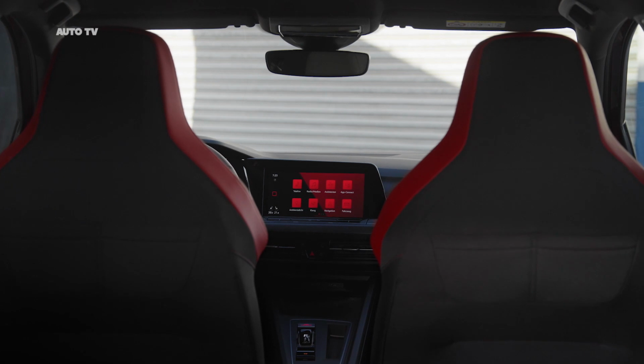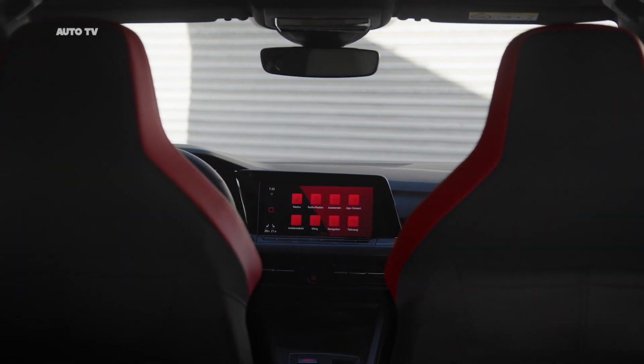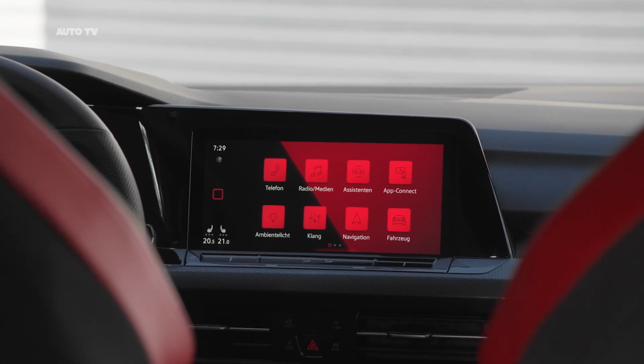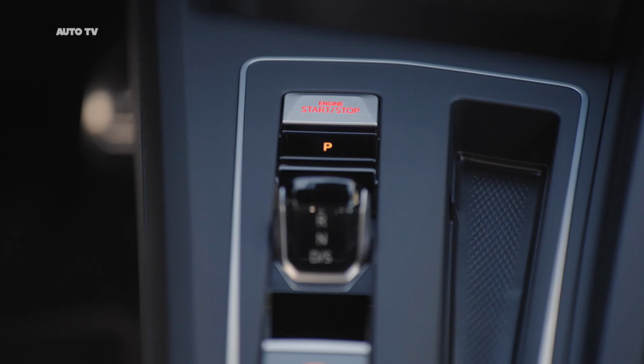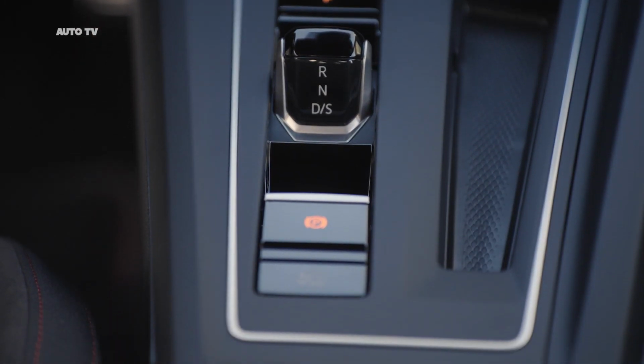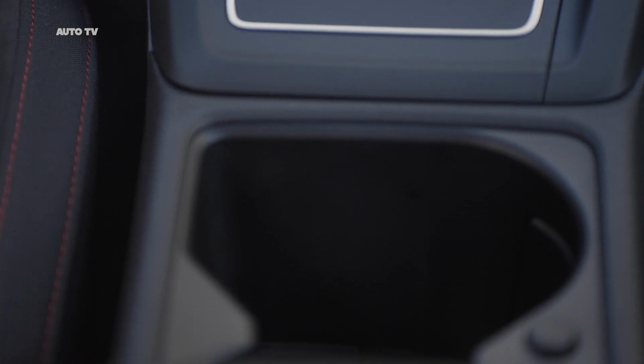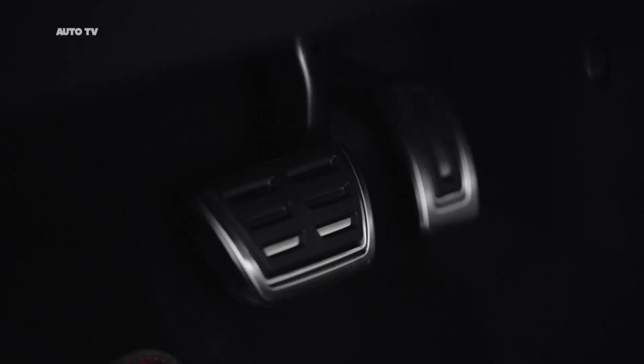Step inside and GTI fans should notice a few familiarities, namely the sport steering wheel with 3 double spokes, the golf ball shifter knob for the 6-speed manual, and tartan GTI sport seats. However, the sport steering also incorporates a number of control functions, such as the optional travel assist button. There's also something VW calls the InnoVision cockpit.